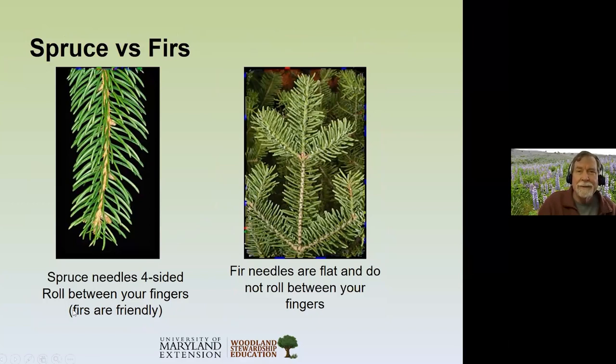Spruce needles. I got that mixed up, I'm sorry. Forget about where it says firs are friendly, okay? Spruce needles are four-sided, they roll between your fingers. Fir needles are flat and they don't roll. I don't have time to get into the difference between different spruces and firs here, but that's the general way to tell, to at least get into the general species area.